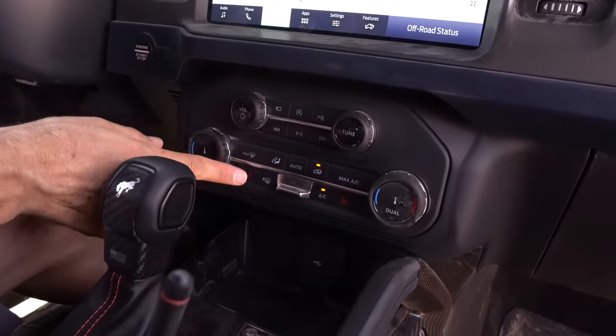This has four doors for you to share the fun. Let's get in the back seat and see how your passengers are gonna enjoy themselves in the Bronco Raptor. All right, guys, come on in. Slide past those massive fender flares, which are removable, remember. Back seat, tons of room, just like any other four-door Bronco.